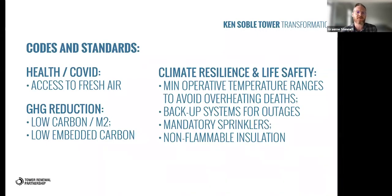We also look from a codes and standards perspective at things that just aren't built yet into our codes, but really could be looked at, at least from a criteria perspective, from funders or from municipalities looking at this work. And of course, in the COVID context, access to fresh air. A lot of envelope retrofits happen without a proper focus on ventilation. So how do we build that in? What are some quick and effective systems? Really looking at the GHG loads, especially with fuel switching and other pieces.